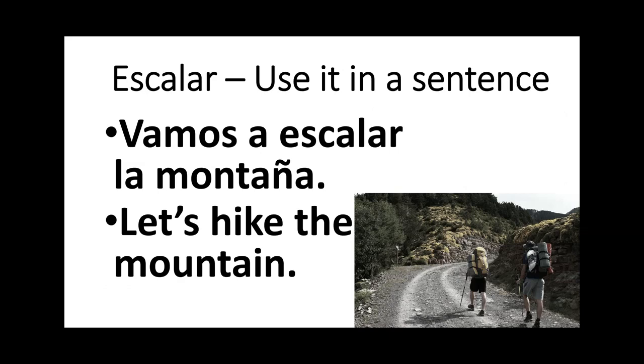Okay, let's use the word in a sentence. Let's say the sentence, let's hike the mountain. Vamos a escalar la montaña. That also means we are going to hike the mountain. We will hike the mountain. That means that as well. Vamos a escalar la montaña.